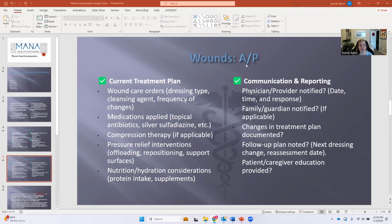So under assessment and plan, what are we going to document? Well, you're going to document the wound care order. So the dressing type, the cleansing agent, and the frequency. So if this is a new wound, we're going to cleanse with normal saline, and then we're going to pat dry, and then we're going to put alginate, let's say, if there's a lot of drainage, or we're going to put barrier cream if it's not open, but just really dark red, or if it's just starting to slough that first dermis and epidermis layer off.